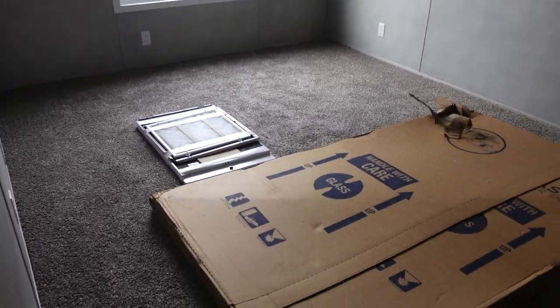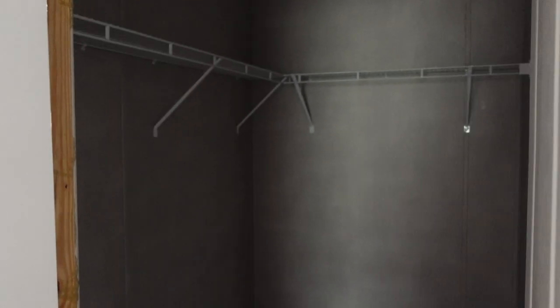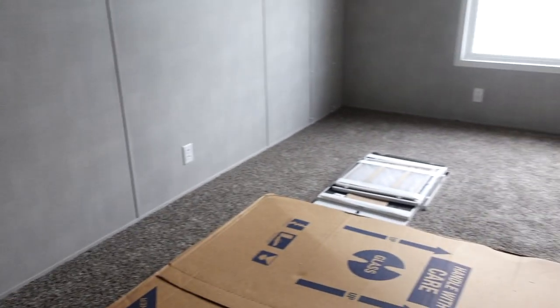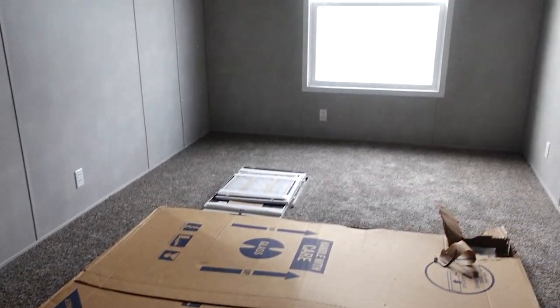And then back down the hall, straight ahead, you've got guest bedroom number two. Another large space, really nice. We'll take a look at the closet. Another walk-in closet. Really nice, large walk-in closet. And then another view of the room. Okay, so that's your two guest bedrooms.